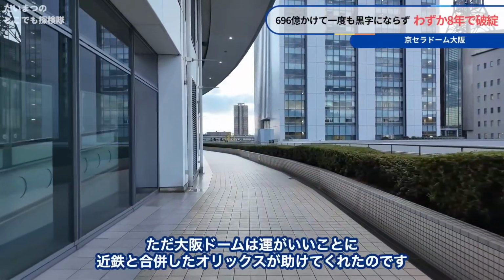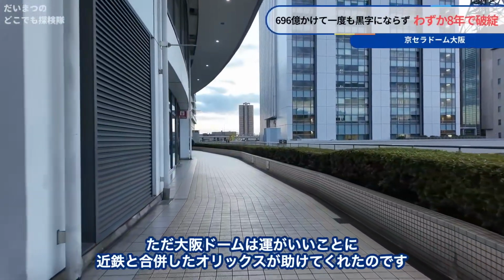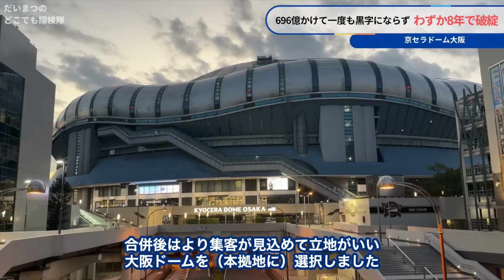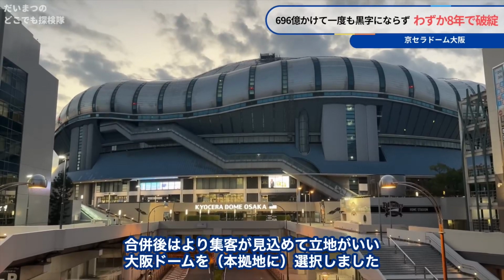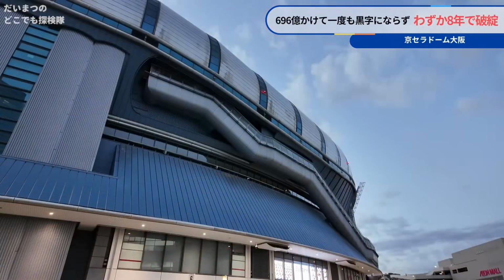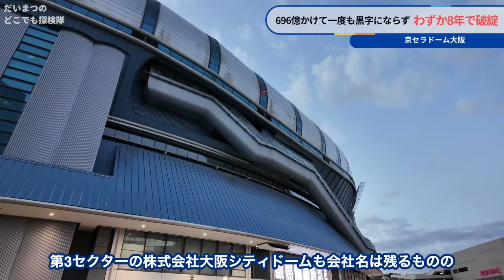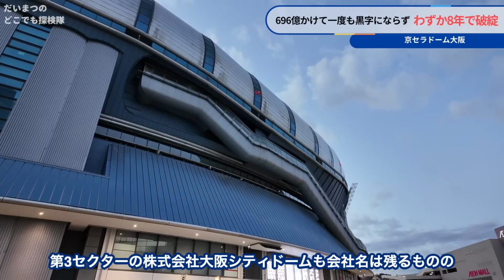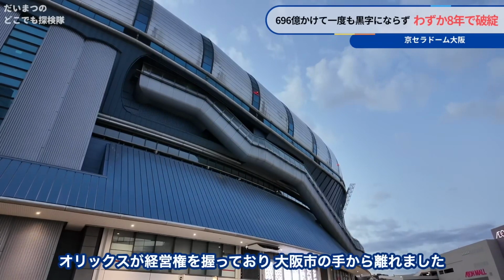However, the Osaka Dome was fortunate because after merging with Kintetsu, Oryx came to the rescue. After merging, Oryx moved their home base from Kobe to a more accessible location with higher anticipated attendance. They chose the Osaka Dome. After that, they bought the dome itself for 90 yen. Although the third sector company, Osaka City Dome Kouma Landa, kept its name, Oryx took control of its management and it was no longer under the control of Osaka City.